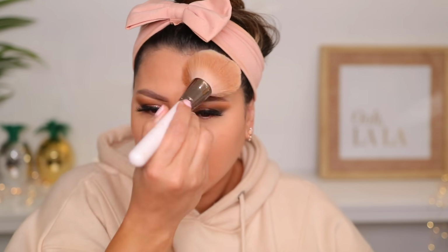Okay, let's start at the forehead. Okay, I blended it out. It's definitely dark. A little goes, I feel like because my face is so glowy, like the powder's sticking to it, you know what I mean? So let's blend it out. Oh no, wait. This powder is pretty dark. Wait, I'm really trying to swirl it. This is so funny.